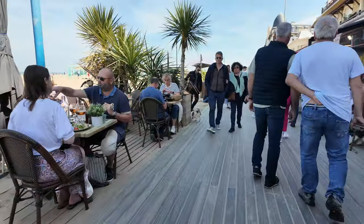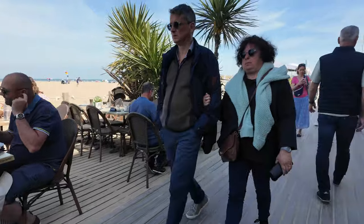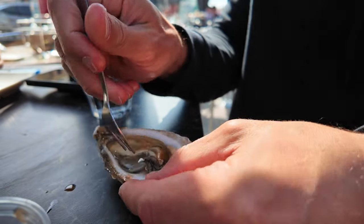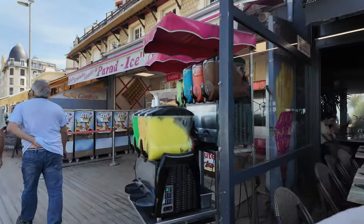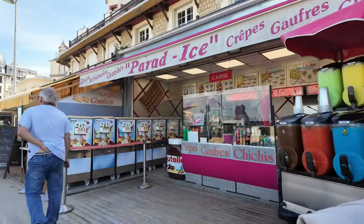Wow. Seafood feast. I definitely had my seafood fill for a while now. You don't want any more cockles? No more cockles. I think I ate 300 pounds of cockles.